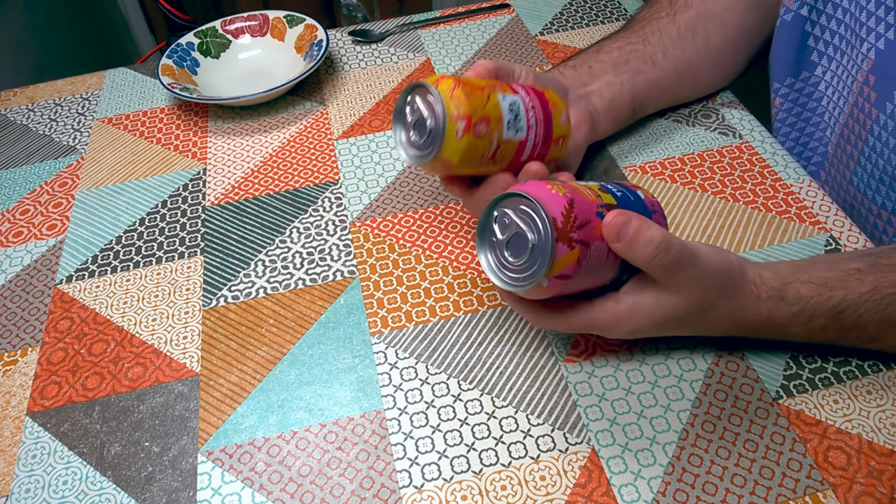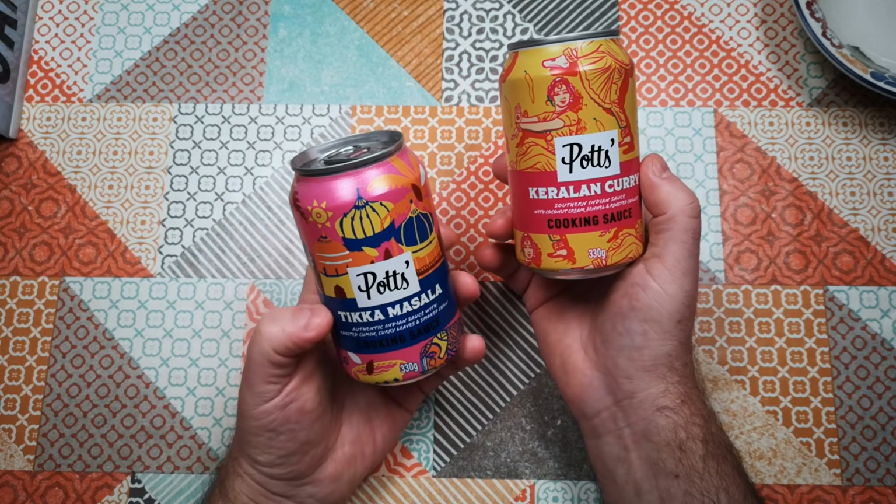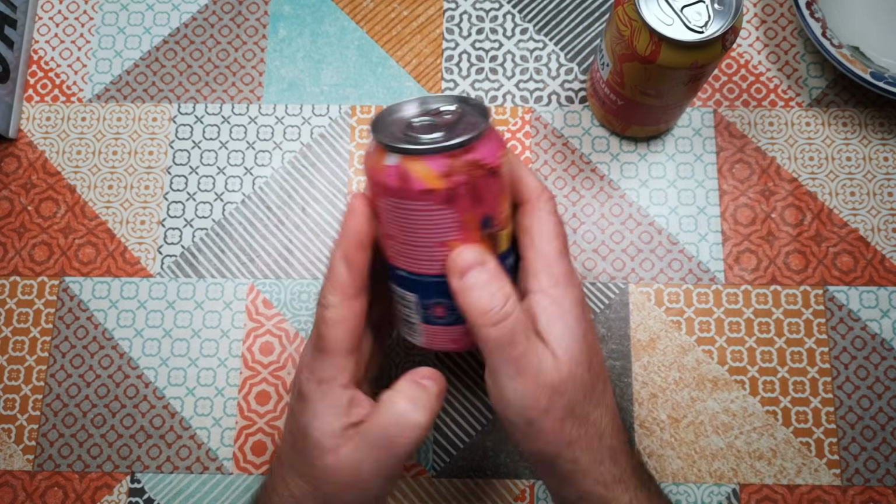Anyway, I've got two different varieties. I've got Keralan curry sauce and Tikka Masala. I'm going to open the Tikka Masala and use that today. I don't need both of these sauces, so we'll just have a look at the ingredients first.